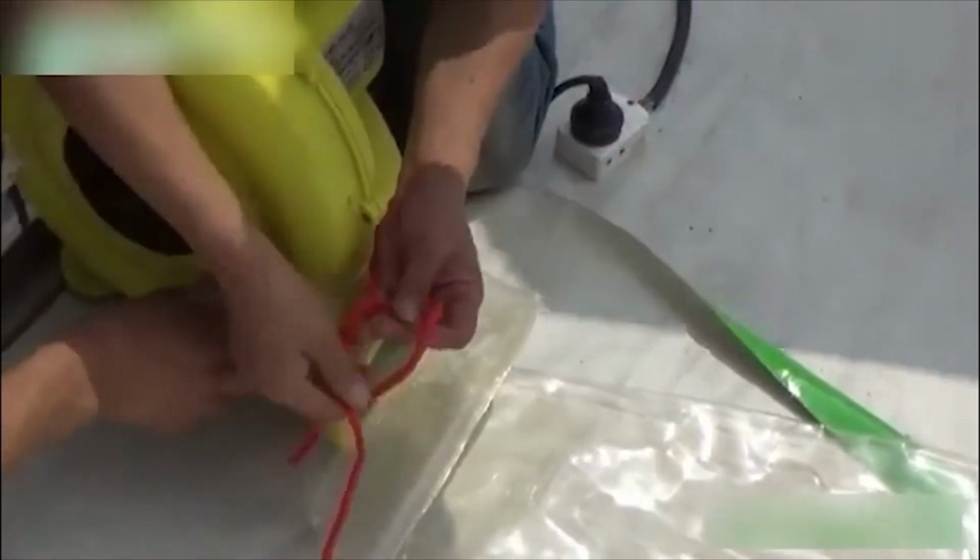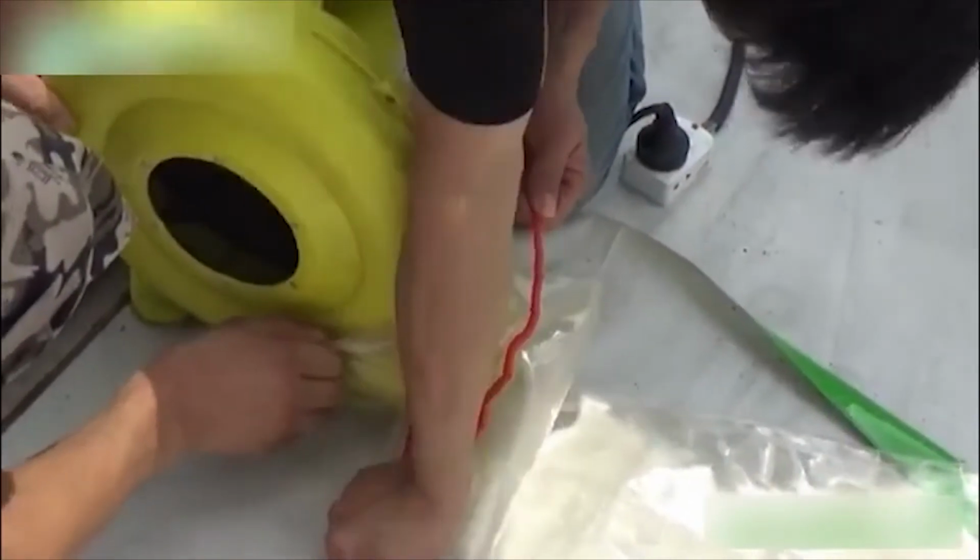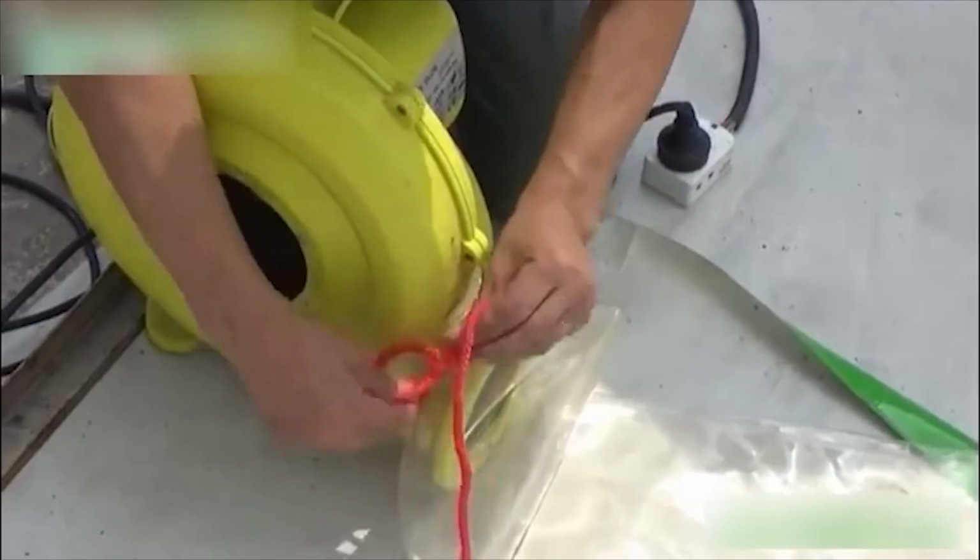And there you go, some cool camping inventions that should suit you no matter what your situation may be.